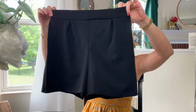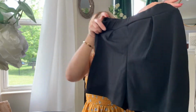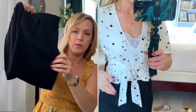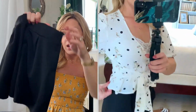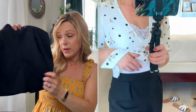So I will start with these shorts. They are a high-waisted black short. They're fine. They're basic. They're stretchy. They just pull right on. The only thing I'm not excited about is they didn't have pockets. I wish they had. I think that would have made them look so much more expensive. They are lined, but they're just this basic polyester short, which is fine. I mean, I don't have a problem with it.